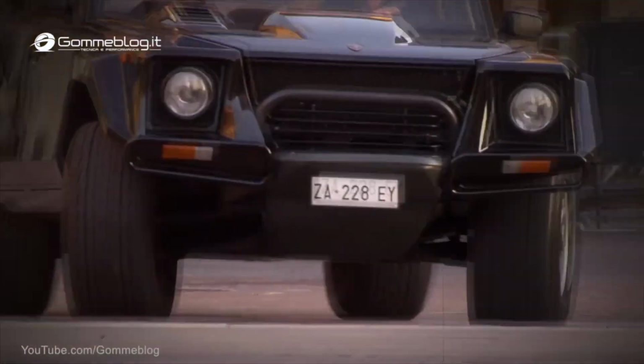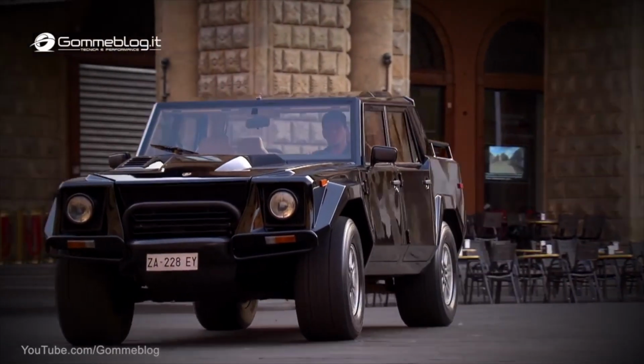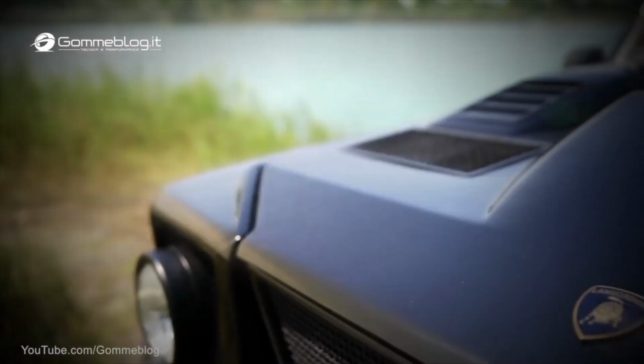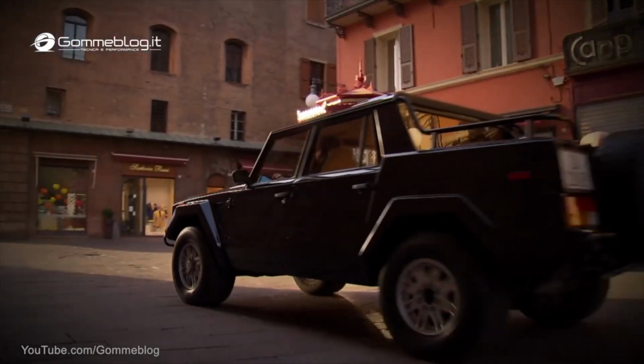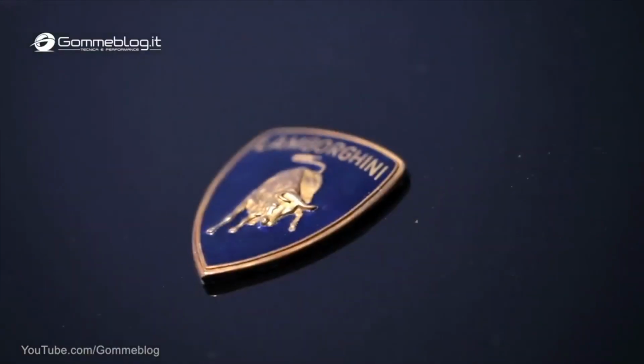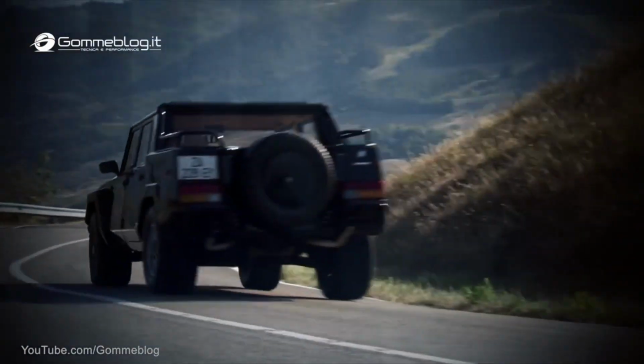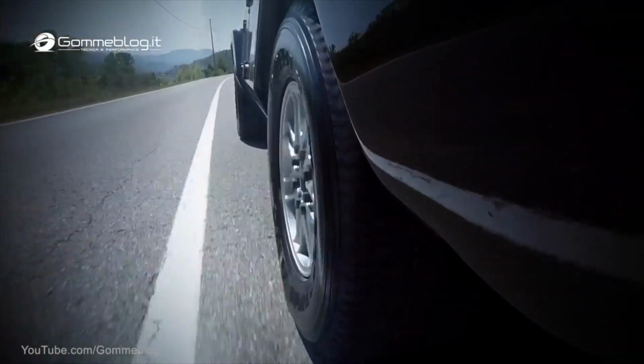Unfortunately, when Lamborghini finally revealed the vehicle, the excitement turned to rage. Despite having a Countach-sourced V12 under the hood and many luxury amenities, the LM002 was simply too ugly for most gearheads. It's not surprising that only 328 were produced.